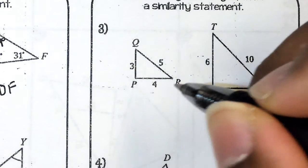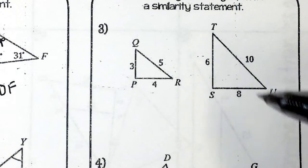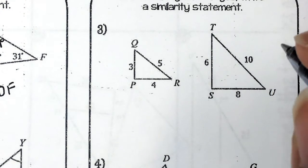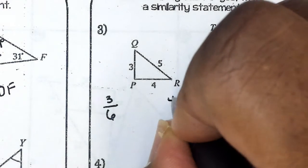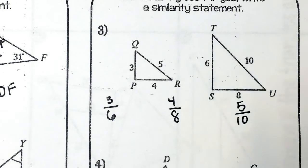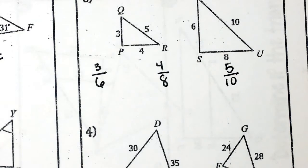These two triangles are turned the same way, it looks like, but if they weren't, even if they didn't give you a statement, you can still match up similar sides, because you can go smaller side on both, match those up, middle side on both, match those up, and the larger side on both, match those up, even if the triangles are turned differently. So on this one, I know 3 goes with 6, then 4 goes with 8, and then 5 goes with 10. I match my similar sides up.